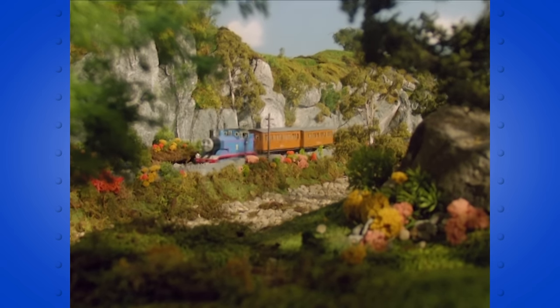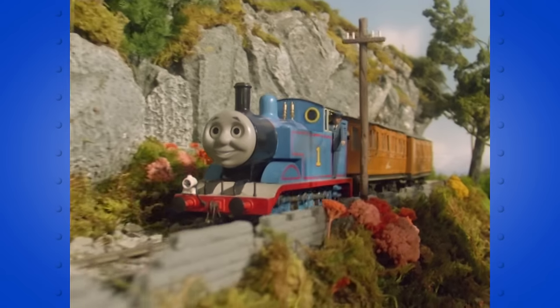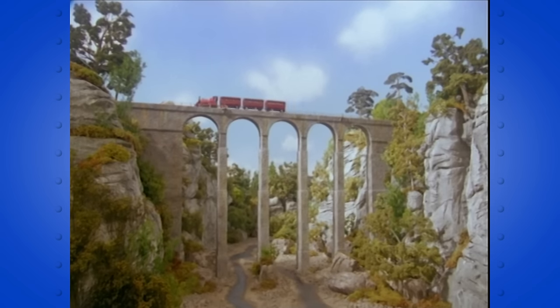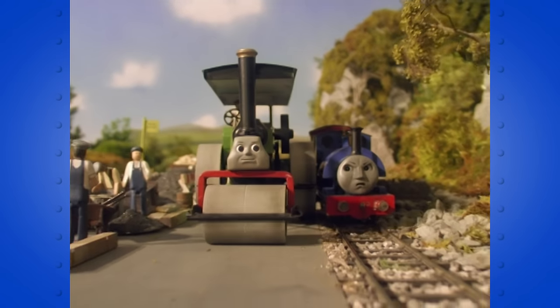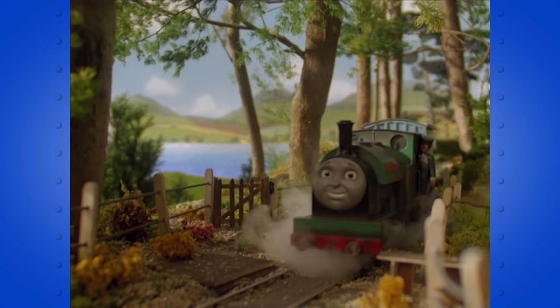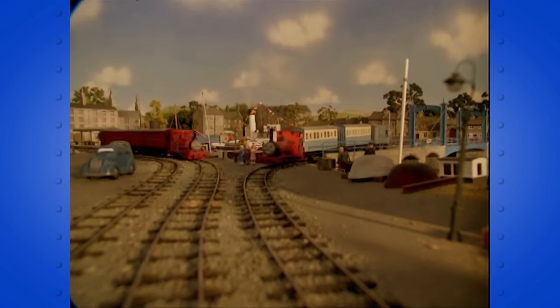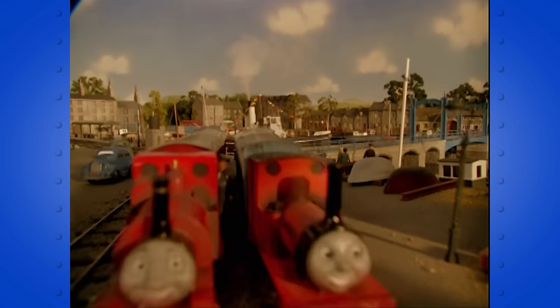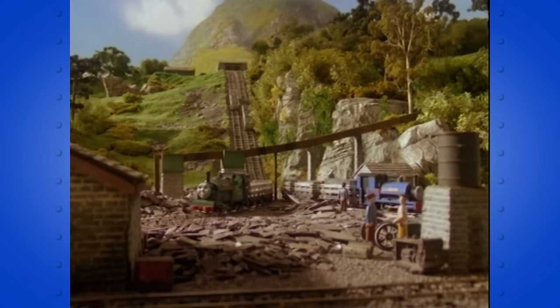We finally made it. We made it to everyone's favorite season. The one with the best sets, some of the most faithful book adaptations, and the one that introduces the fan favorite narrow gauge engines. Season 4. Thomas and Friends Season 4 is really something special.